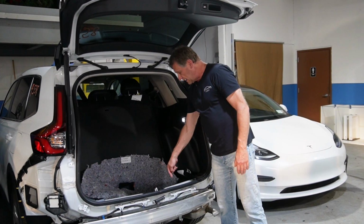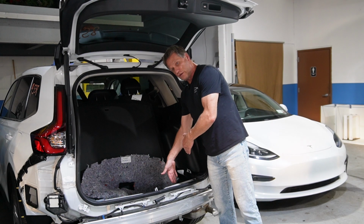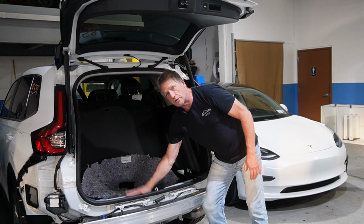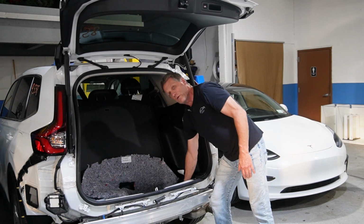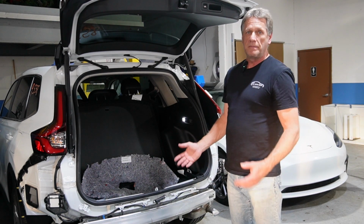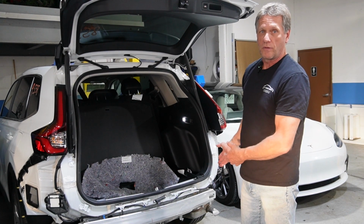And you saw in here from the video, there was a lot of damage in the floor here as well. So this will all have to be taken off. This panel will have to be replaced. The floor will have to be pulled and repaired. And this vehicle will have to go on a frame machine and be measured out and probably have a rough pull to the right rail as well.